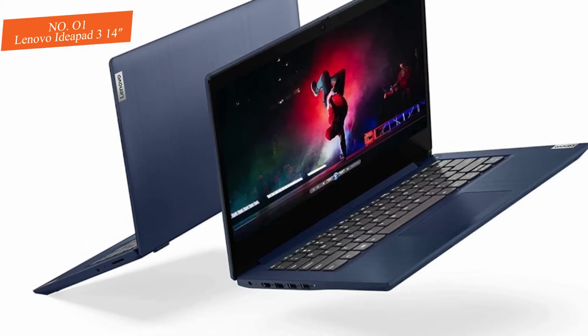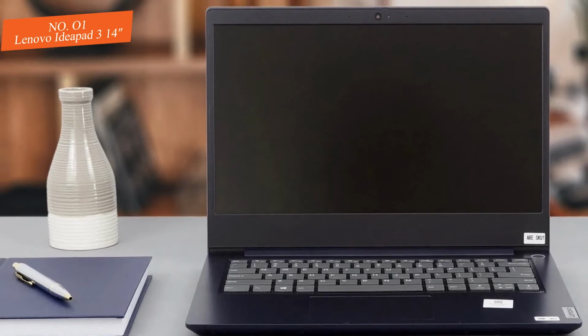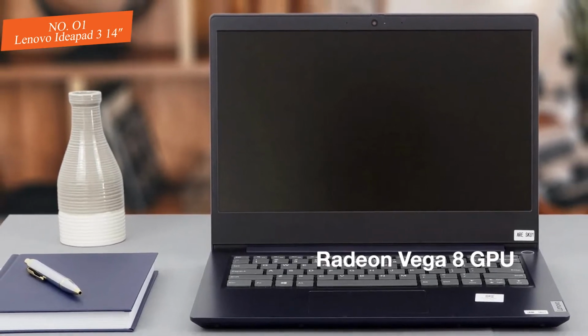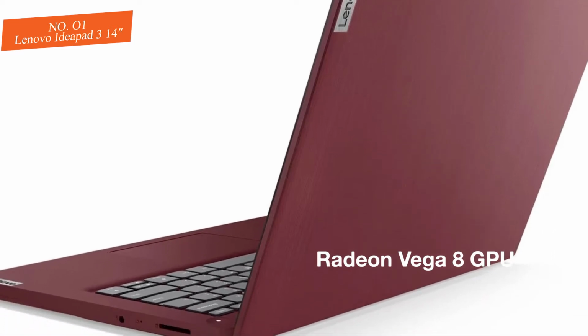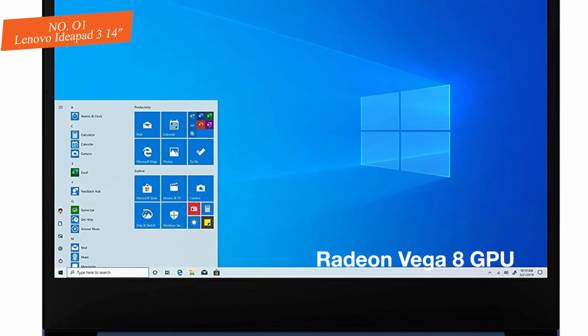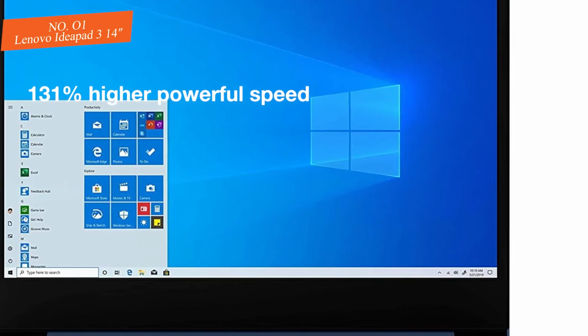The main thing that makes the Lenovo Ideapad 3 the best gaming laptop under $500 is the Radeon Vega 8 GPU. If you look at it against the Vega 3, another regular GPU in the value range, you'll see the Vega 8 has 131% higher powerful speed.